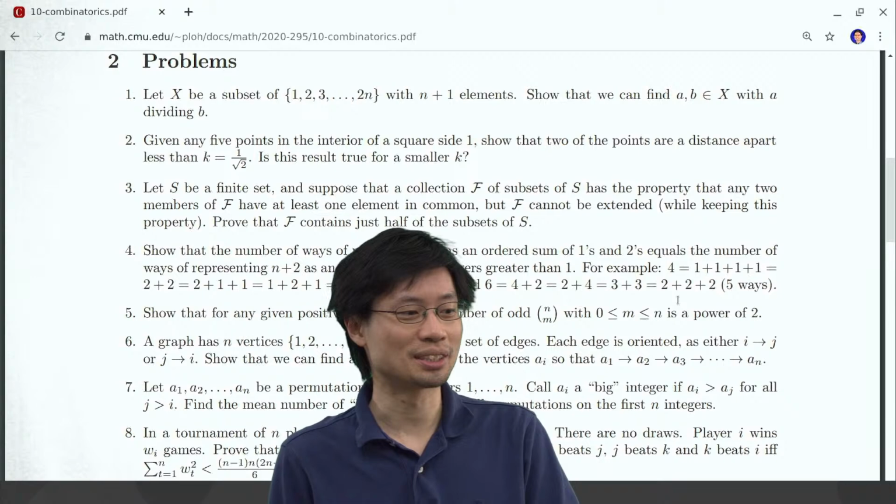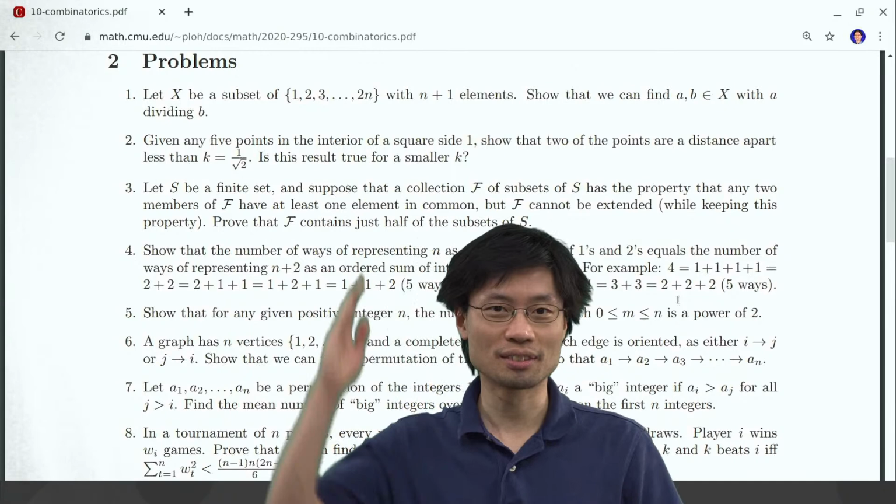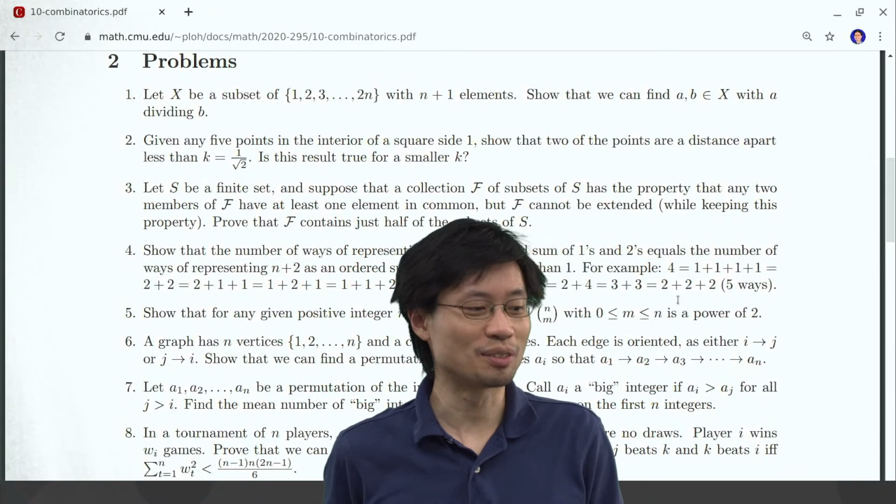Let's start with playing with the first question. Suppose that I have a subset of 1, 2, 3, up to 2n, and suppose I have n plus 1 elements. Show that we can find two numbers so that one of them divides the other one.